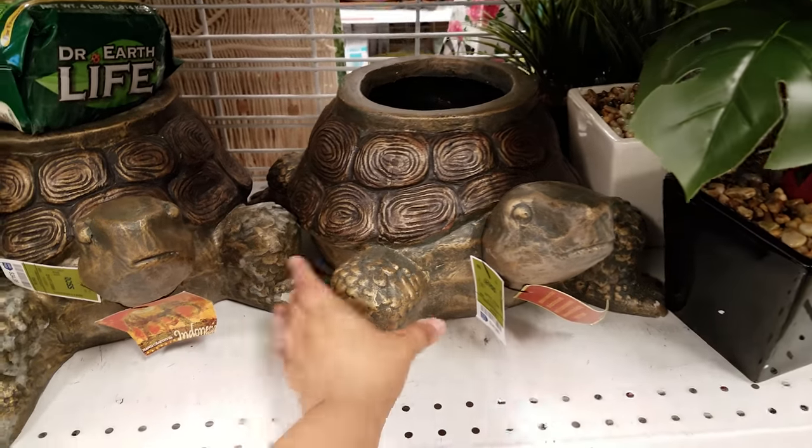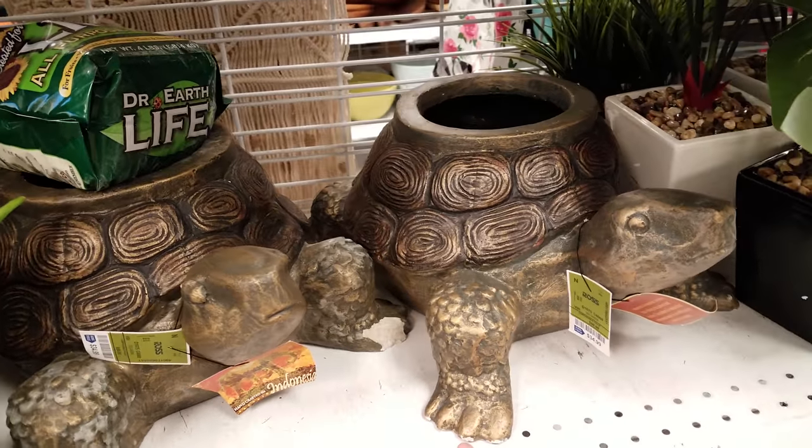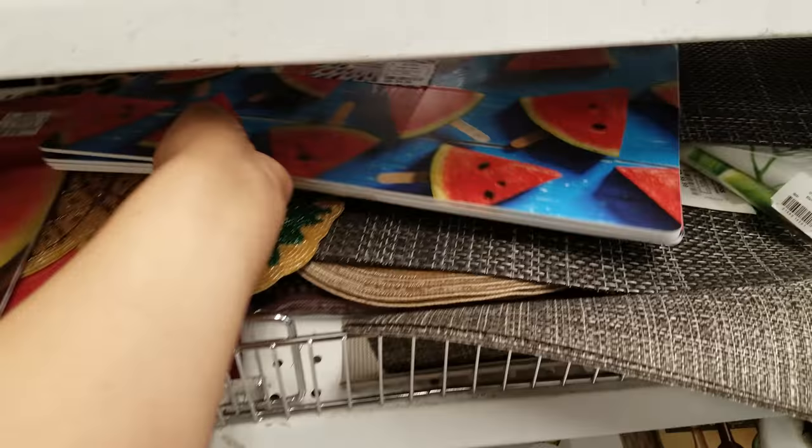$35. They're actually debating on getting a tortoise. My son really wants one when we found some. But it is a long commitment. Really cute though.